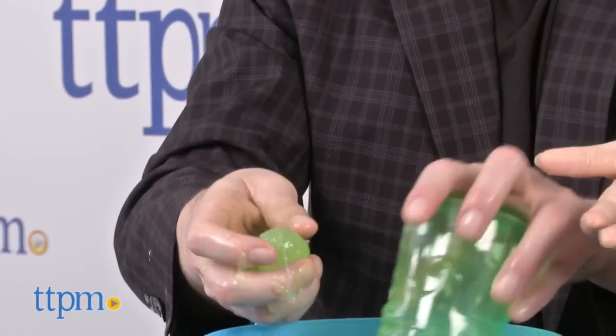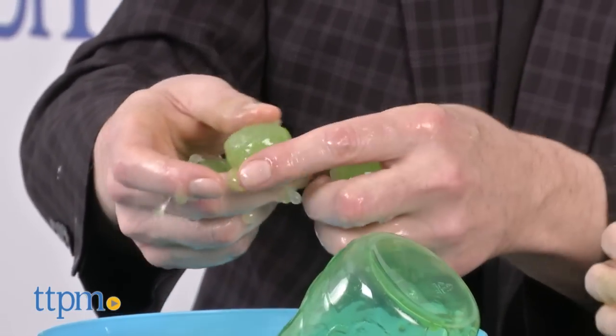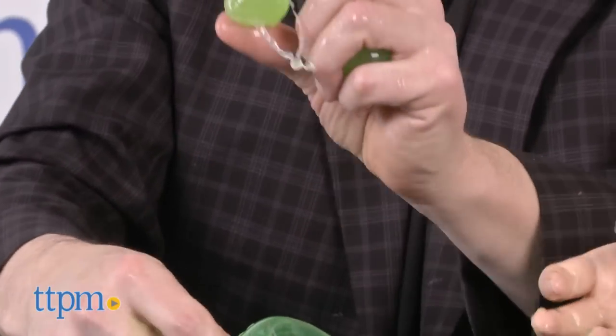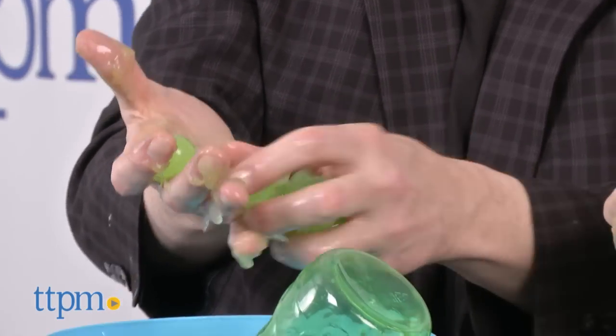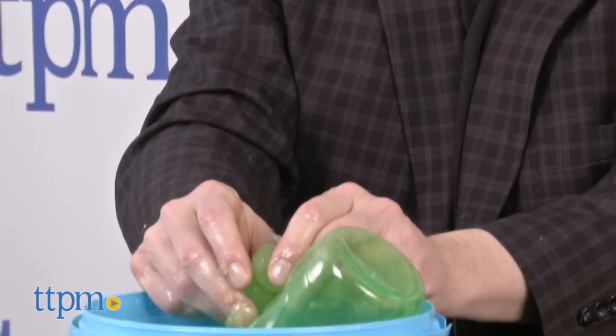Now, the one thing about this is the instructions are easy to follow. These are fresh boogers. If you leave the boogers in the booger bath too long, as you can see in our review at TTPM, you will end up with hard boogers, crusty boogers. Crusty boogers. Sorry, I just took you to another level there.